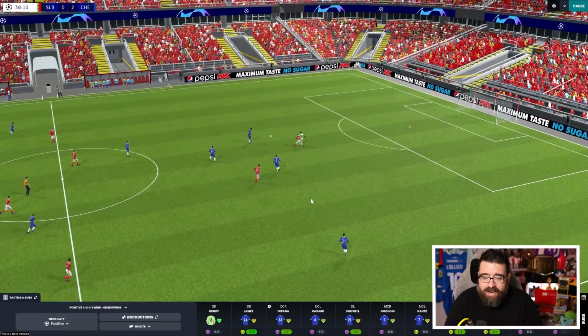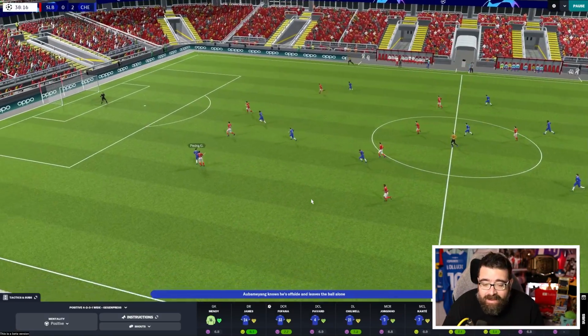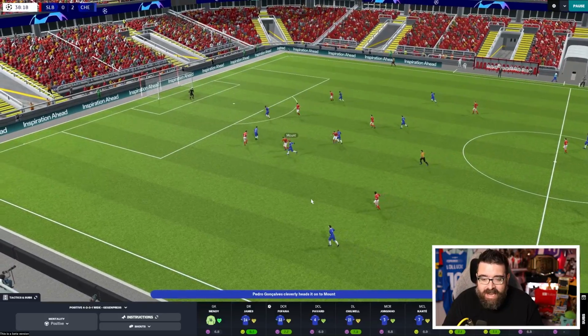Oh, my word. Look how far out Mendy has come. Oh, and then he kicks it into our own defender. We've got away with one there. We have FM23 chaos, everybody.